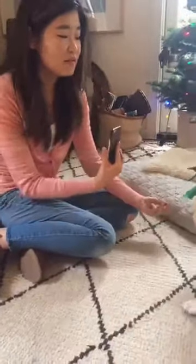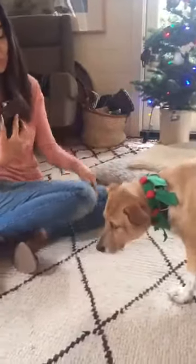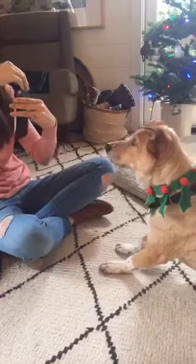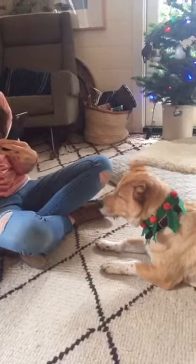So, I'm sorry you guys, she's just so not into me right now because she's looking for food. But let's see. No, there's no more food. Can you sit? Good girl. Good. She thinks I have food in my hand. Good. You're looking right at me. Okay. Take some pictures. Try making a crazy sound with your mouth.